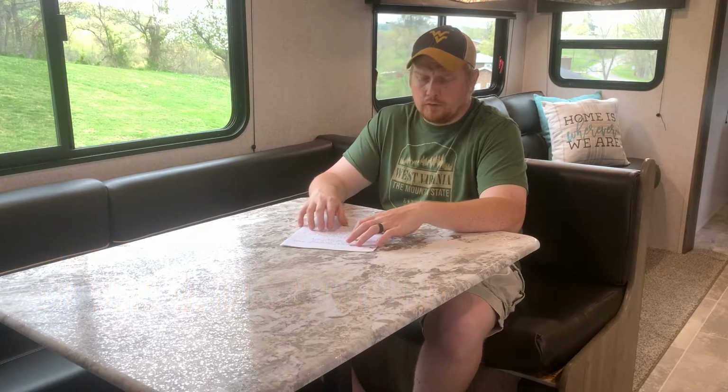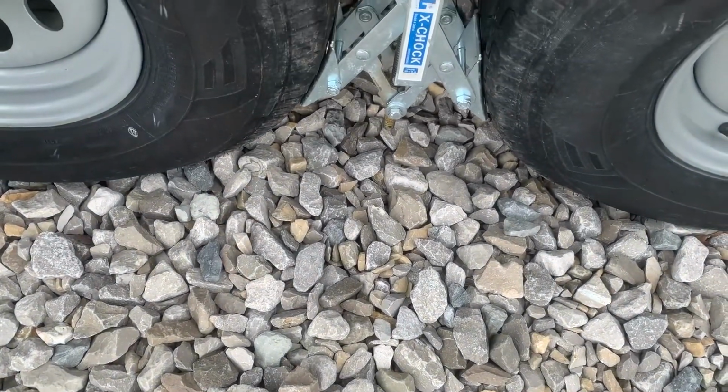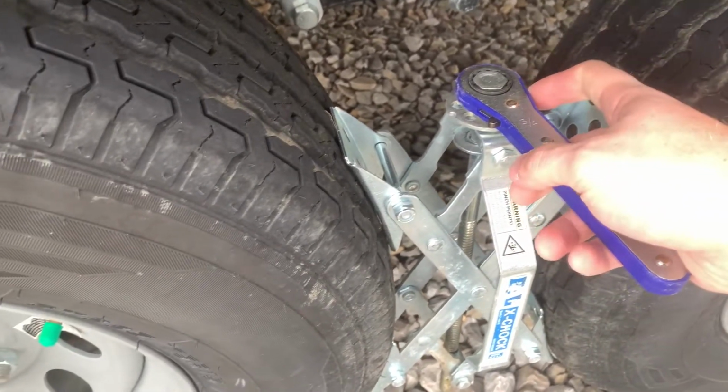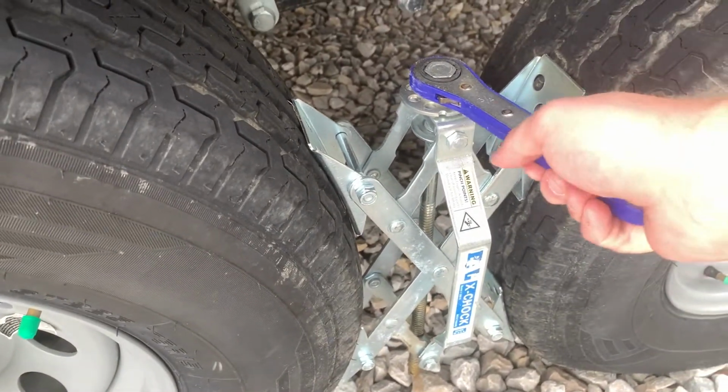And if you're not familiar with them, they go between your wheels, between the axles effectively, and they tighten up with the included wrench, and they truly work as chocks. You can effectively use them independently without the classic regular chocks, but they also serve a couple really important purposes.